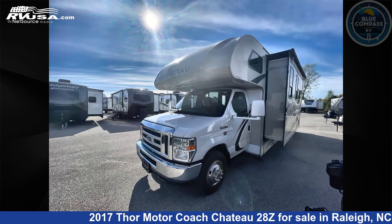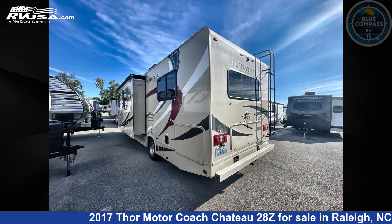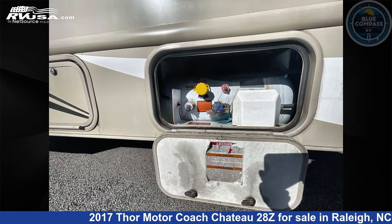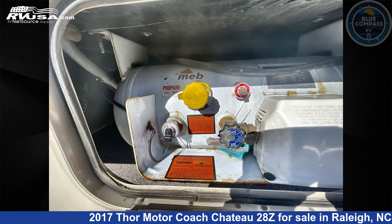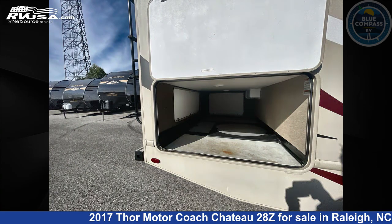This used Thor Motor Coach is 29 feet 0 inches in length and features sleep 6, slide-out, and 40 gallons fresh water capacity. The floor plan layout of this Class C features Bunk Over Cab, outdoor entertainment. This 2017 Thor Motor Coach Chateau 28C is built on a Ford E450 chassis.